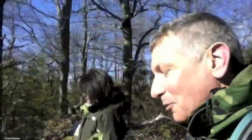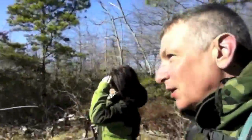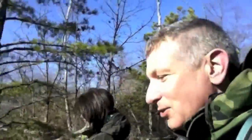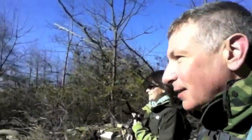Still plugging away. We're on this nice logging road now, and it kind of sits down over the shoulder of the ridge here, so we're not getting directly hit with the wind, so it's pretty comfortable right now. And we're getting a little bit of sun. It's pretty open up here.